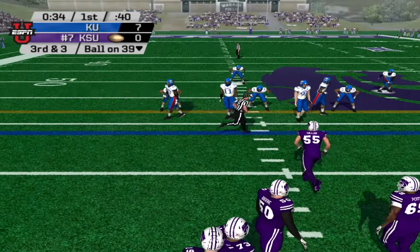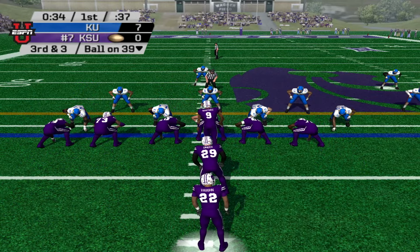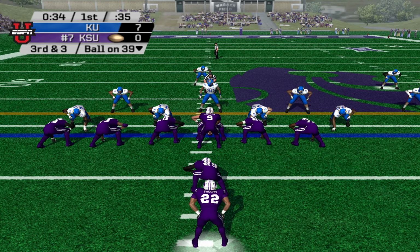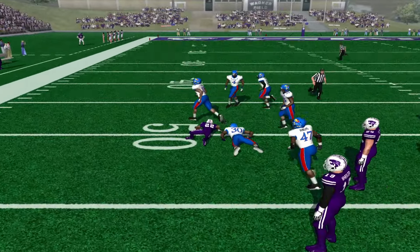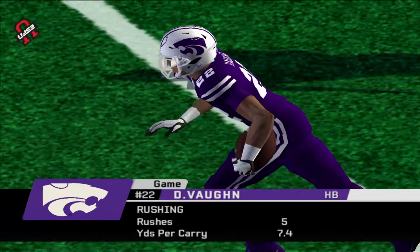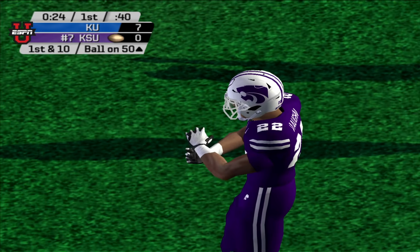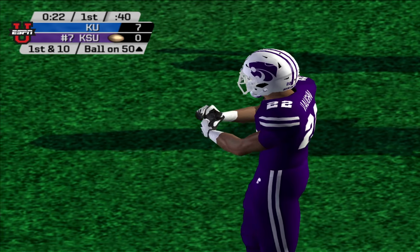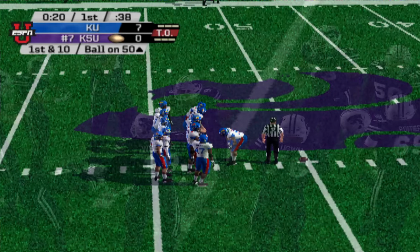We've got third and 3 here. Ball on their own 39. This defense is looking to their impact corner to make a play. He jukes him. With a takedown. An impressive first down run, and man, he was flying. That was almost... Adios, sweetheart. You better take a good angle on this kid, or else he is gone.